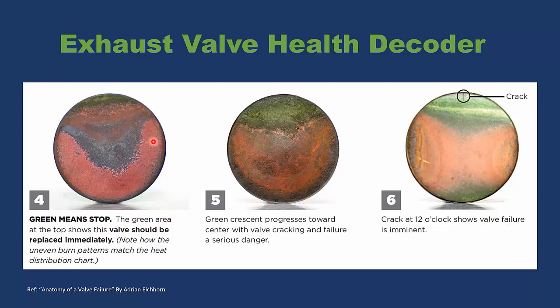And when you get into severe cases like this, whenever you see green, green in exhaust valves means red. Stop. If you see green on an exhaust valve, it's done. This valve needs to be replaced right now. From this point here to the point at the end where you have a crack, you're within 50 hours. When you start seeing this indication, you are definitely within 50 hours of a valve coming apart while the engine is running. And that is a very bad day.